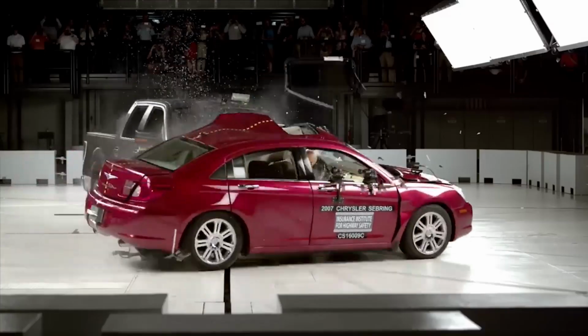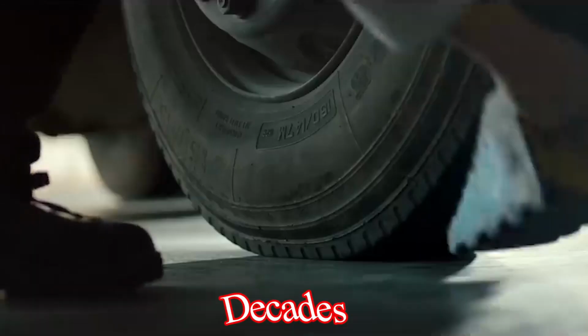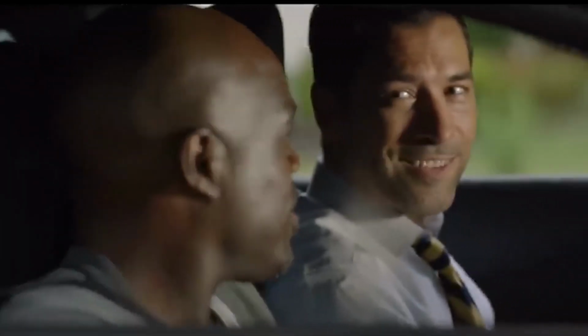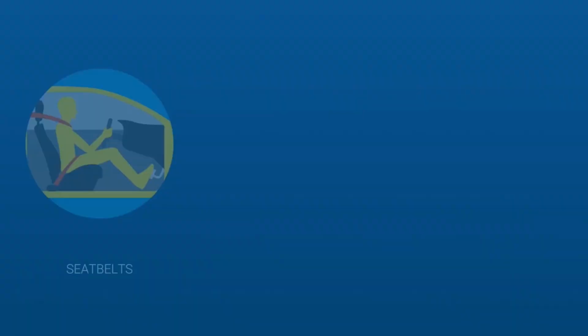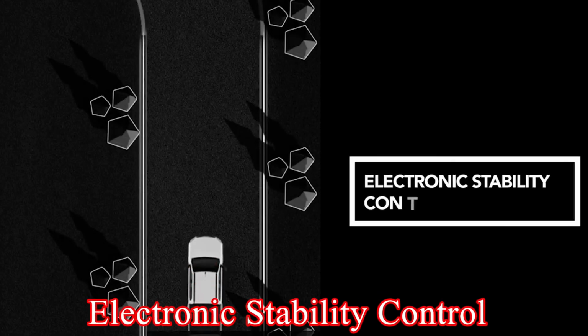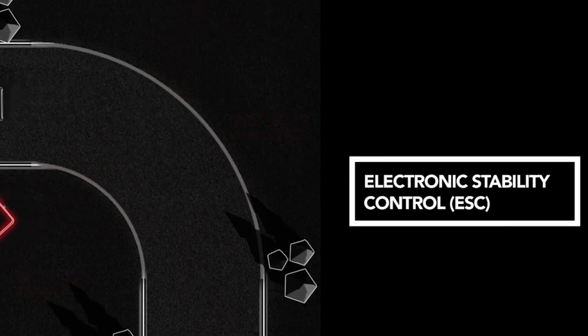Vehicle safety has reached unprecedented levels of importance in the automotive industry over the past few decades. This focus is not limited to the well-being of those inside the vehicle, but extends to pedestrians and all road users. Among the myriad of safety features incorporated in vehicles these days, electronic stability control, ESC, stands out as a critical advancement among them all.